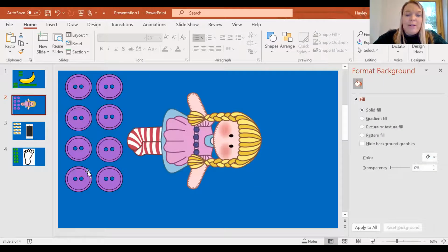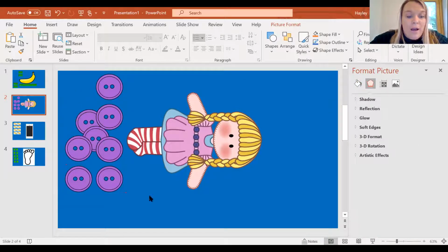We're going to measure my dolly now. Now I put my dolly down on her side. Remember, I'm not measuring how tall my dolly is. I'm not standing her up and measuring upwards. I'm measuring how long she is. So I'm going to use buttons now. So you might have some buttons in your house that you can use. So I'm going to start at her feet here. At her feet, not your feet, at her feet.